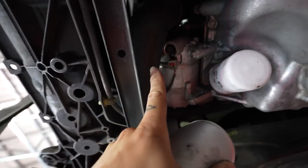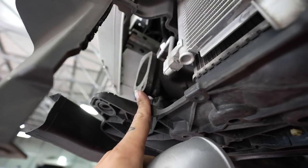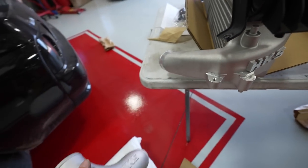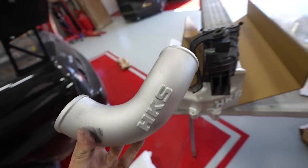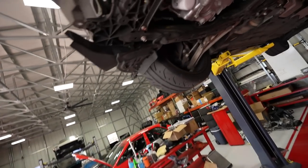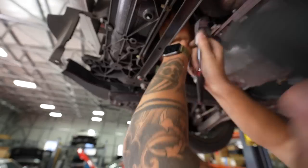But what's really cool is that this entire hose plus this, I guess you'd call it like inlet or something, gets replaced because the HKS one has it built in, which is very nice. And then we replace it with this very, very nice cast tube, cast hose, whatever you want to call it. But I'm gonna go ahead and work on removing this piece, putting the couplers on, and we can install this side.